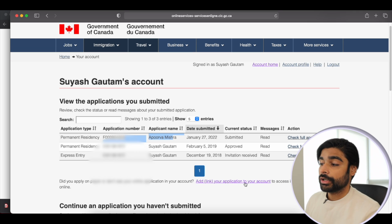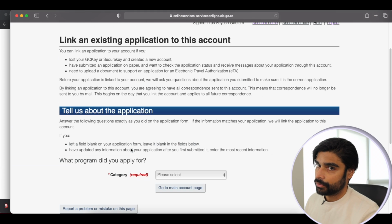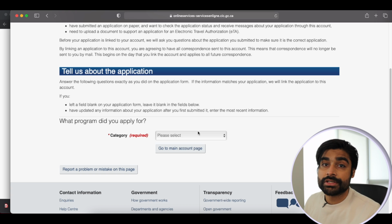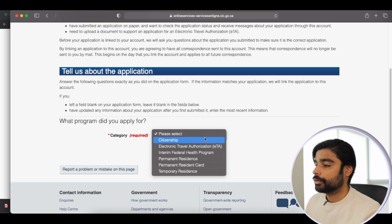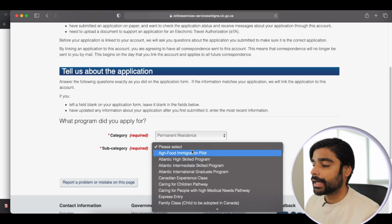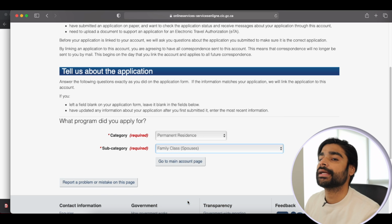All right, so what you are going to do is click on this add or link your application to your account. This is where you will fill out some details to let them know which application to search for. I'm going to select permanent residence here because that is the category. For subcategory, I am going to select family class spouses because that is the category I applied under.